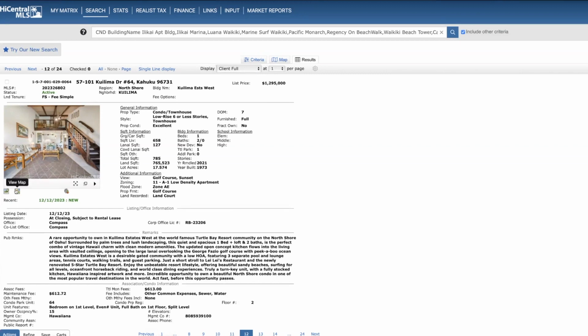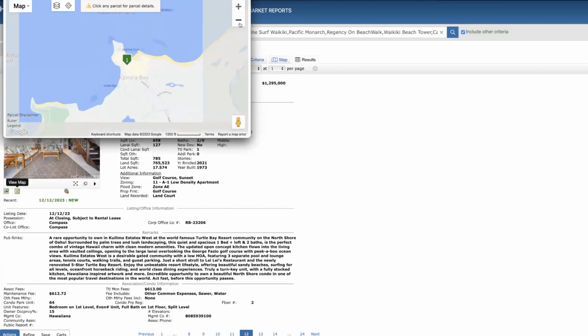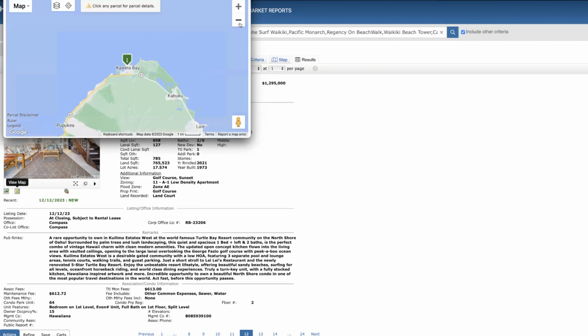These are some nice units, and if you're not familiar with it, you're going to have the Turtle Bay Resort right over here. There's a beautiful golf course. You can do horseback riding. Great beach here, open to the public. There's a nice restaurant called the Beach House, which is a sister restaurant of Roy's. I'll just zoom out here to give you an idea of that location. Pretty much just the tip of Oahu right over there.